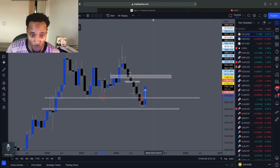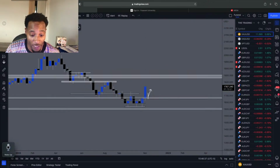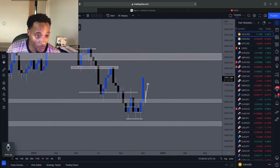Also support, that major level, and we are starting to make moves to the upside. This is a very aggressive bullish candle, so more continuation could follow. If we look at the weekly time frame, on the weekly I've been speaking about this for a few weeks now.